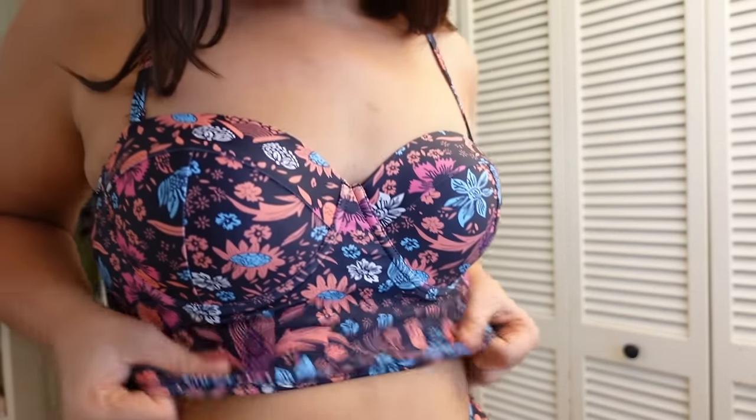Okay, here's the next one. I changed the angle up because I just realized how much better the lighting is going this way. Love this one. I think it is super cute. It's definitely more of a bustier kind of top, which I love.